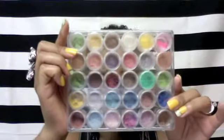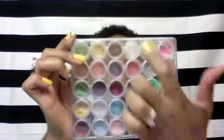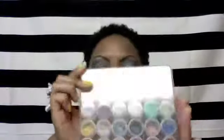I found a case in the beading section of Michael's that has small little things like this, a little bit smaller, with screw tops on top of them. And they come in a case like this. So this is the one that I found. Can you guys see? So I say clear. So this is it. There are 30 of these little small jars, and they're all screw tops.